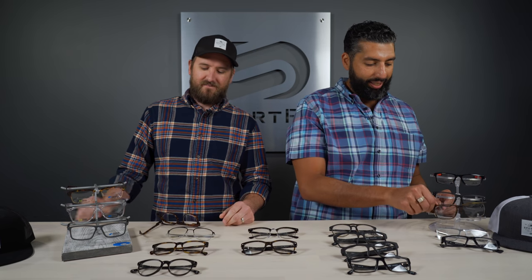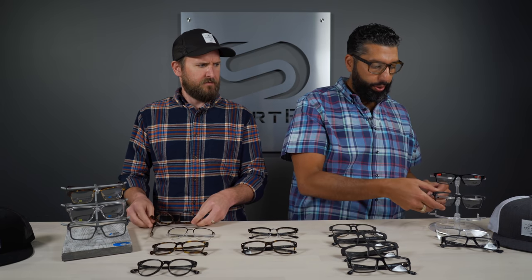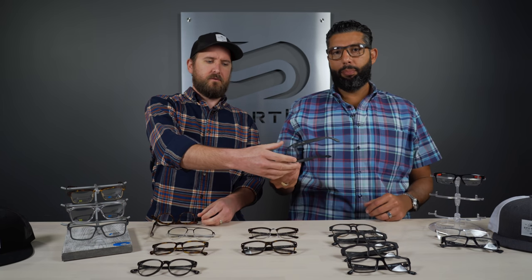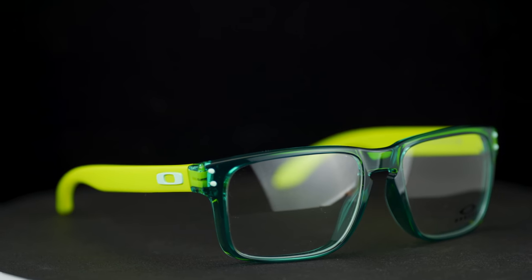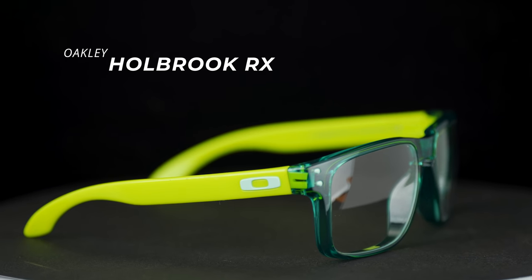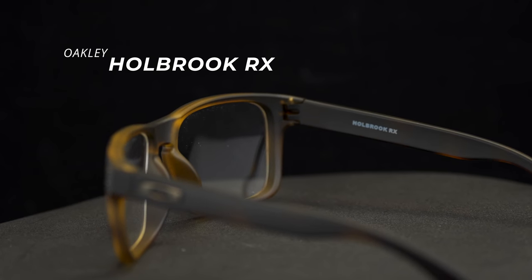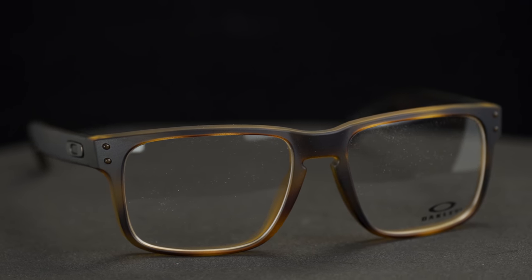Okay, let's get into the boys right here. This is the Holbrook RX. So the Holbrook is, I believe, yes, the best selling Oakley of all time. It's always between the Holbrook and the Flak 2.0 XL, but it's such a good selling pair of sunglasses and a lot of people were turning them into eyeglasses, us included, that Oakley actually decided to make an ophthalmic frame. They come in two sizes. They come in a 56, they come in a 54.